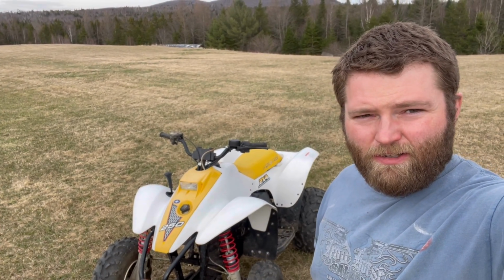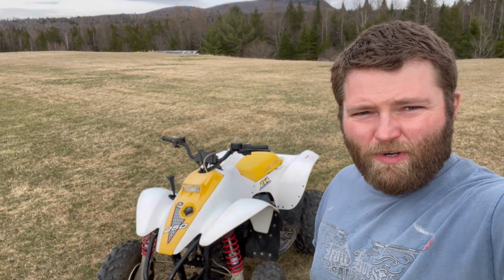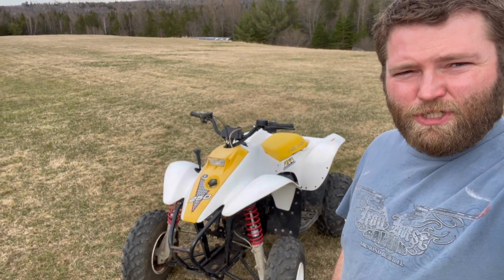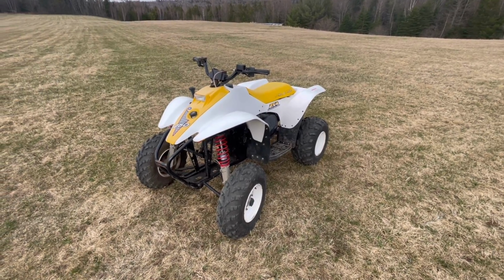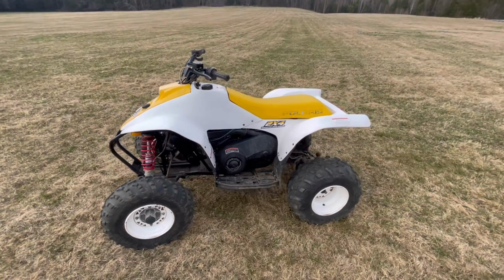Hey guys, Rock here in Island Pond, Vermont. It is April 25th, 2022. Behind me, this is the machine we got today. Let's check it out. So yeah, it's a 2001 Polaris Trailblazer 250.